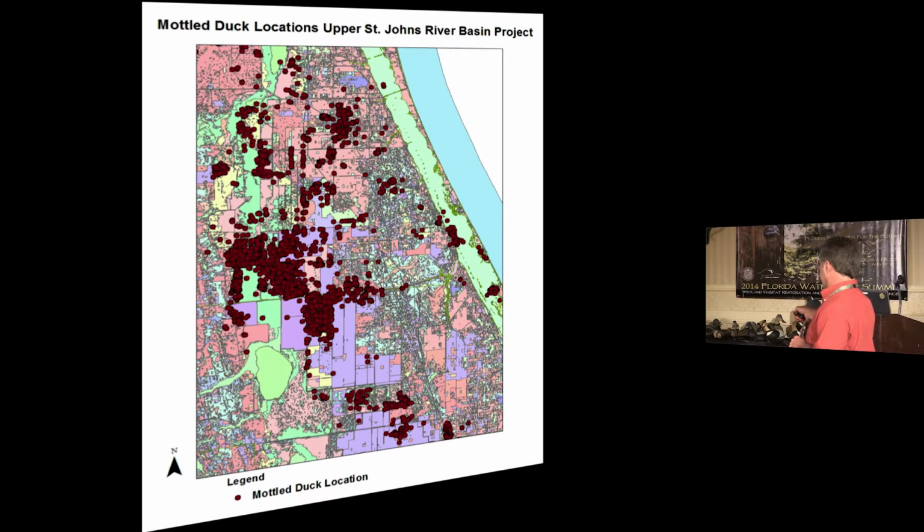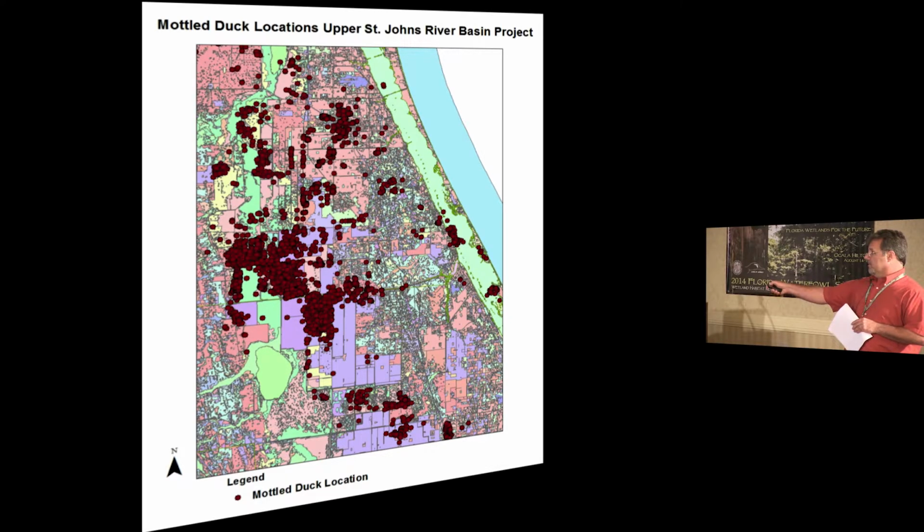This is Blue Cypress Lake. This is the Indian River Lagoon. This is the basin. T.M. Goodwin is somewhere in here. Stick Marsh, all that kind of stuff is in here. We caught a lot of our birds in those areas. Lots of use early on in the project. Again, between 1999 and 2002 is when this project was going on.